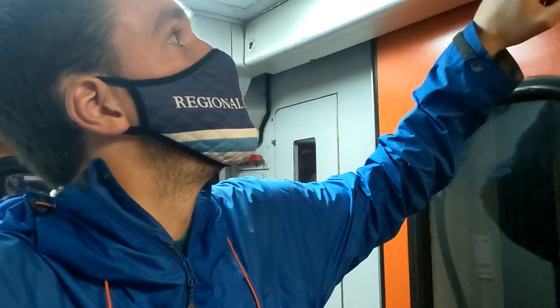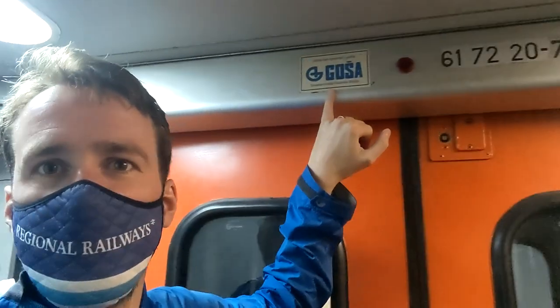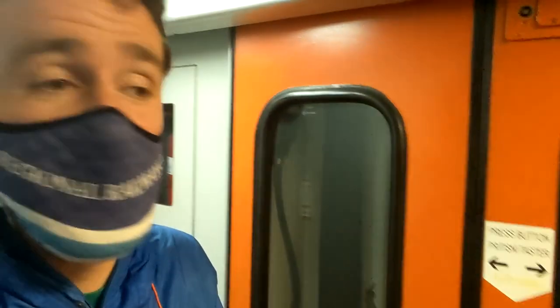Also, it's just an indicator of the manufacturer of the train, of the coach. It's all quite comfy. It's good.